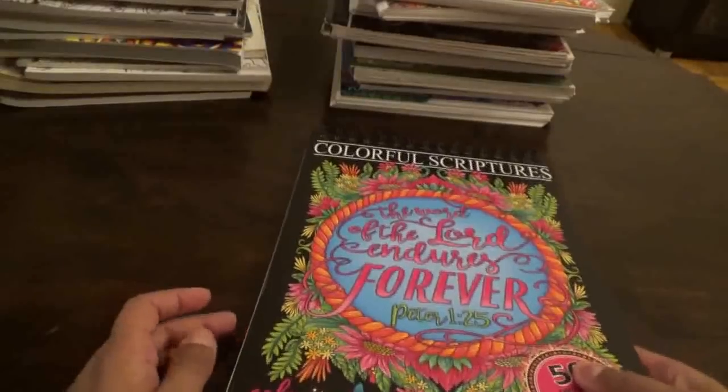I really like them because they have a really good, Color It books have a really nice thing to them.